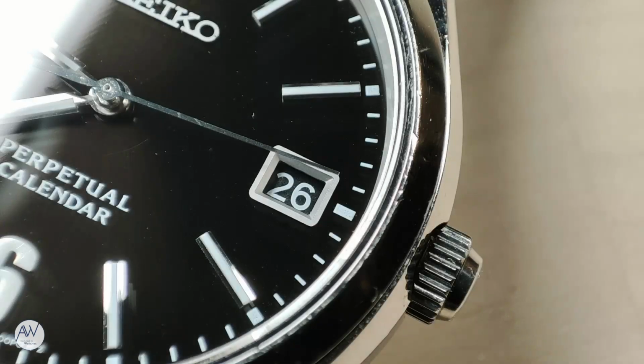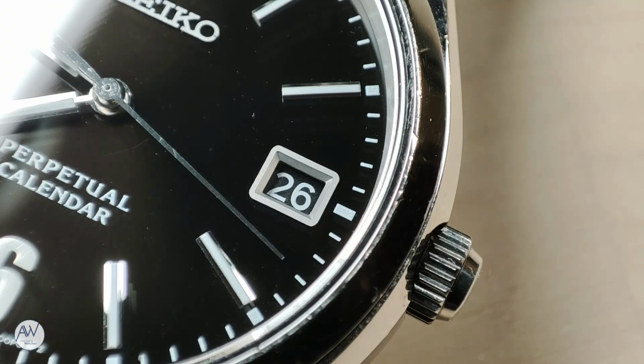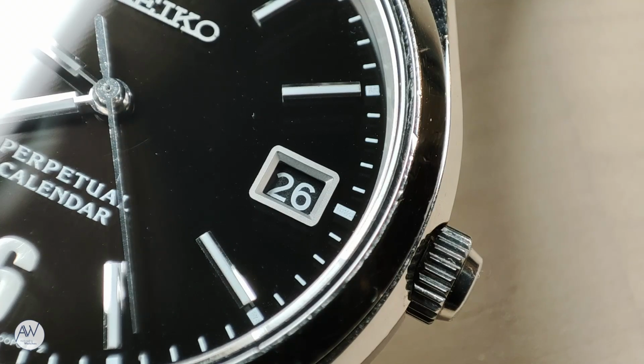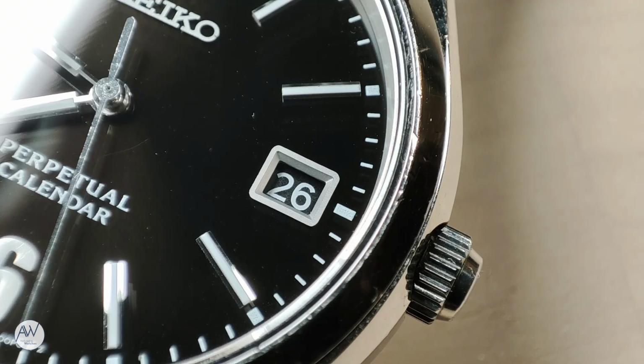At 3, we can see that the hour marker has been replaced with an applied date window. The date wheel inside is black, color matched to the dial, and in this case I'm happy about that. There isn't a big marker at 9 to balance, so a black wheel looks appropriate where a white wouldn't.